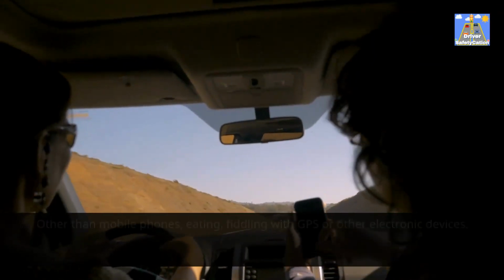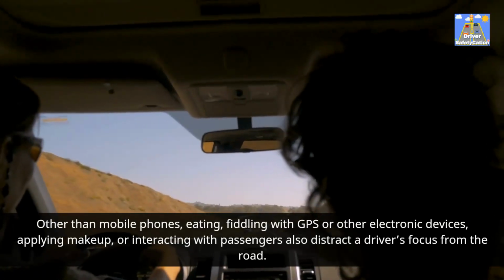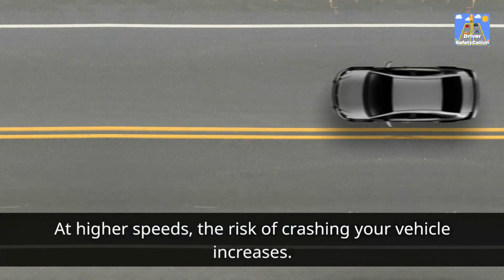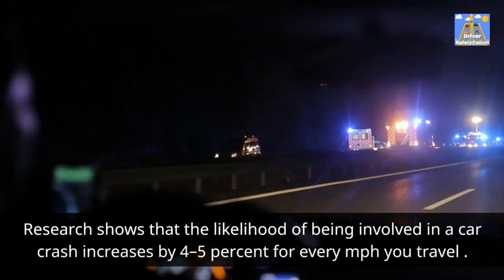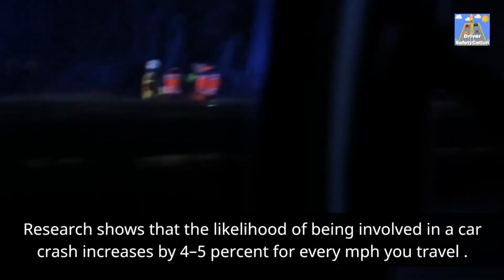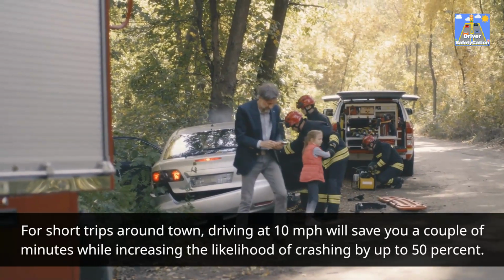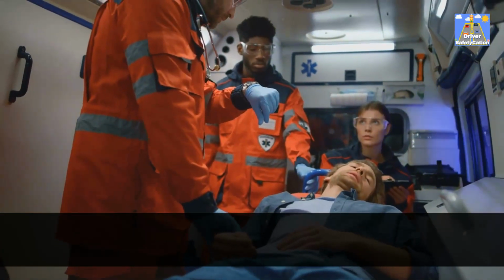Other than mobile phones, eating, fiddling with GPS or other electronic devices, applying makeup, or interacting with passengers also distract a driver's focus from the road. At higher speeds, the risk of crashing your vehicle increases. Research shows that the likelihood of being involved in a car crash increases by 4 to 5% for every mile per hour you travel. For short trips around town, driving at 10 miles per hour over will save you a couple of minutes while increasing the likelihood of crashing by up to 50%.